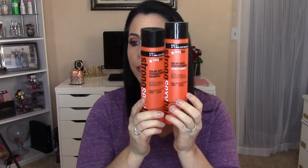I've got the shampoo and conditioner from the Sexy Hair line. This is the Strong Sexy Hair right here. These smell really good, and what I really like about the Sexy Hair line is it's great for color treated hair, plus it's got no sulfates, no parabens. So when you suds it up in your hair, it doesn't really suds because it's got no sulfates in it. A lot of times I'll have to cleanse twice just to make sure my hair is clean, but since I've been using a sulfate paraben-free shampoo and conditioner, I feel that my hair just feels better. It feels softer. It feels better to me.